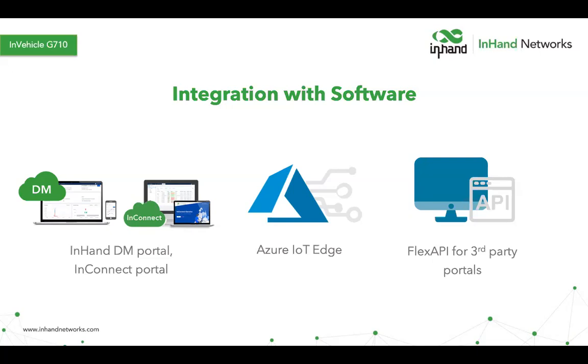Most customers want to have the Azure IoT Edge ability. So we integrate the Azure IoT Edge SDK into this hardware. Once the customer needs this function, they can follow the instructions to download their software or their account info to this device, then connect to their portal. As I just mentioned, the Flex API is for third-party software, no matter whether it's on Azure or their private hardware. So you can set up the Flex API to push data to them.